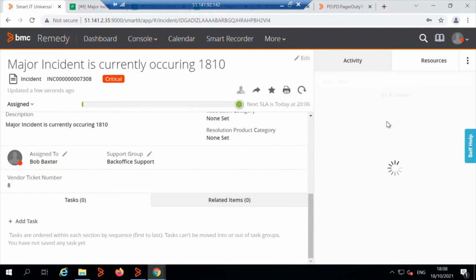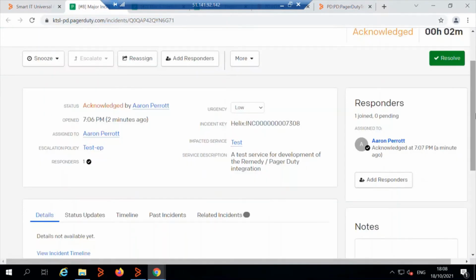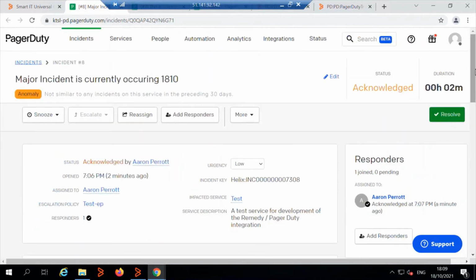And if I go back to my PagerDuty ticket and refresh that, you will now see that I've got my note from Smart IT that's come the other way as well. So everything is a bi-directional interface between the two environments.